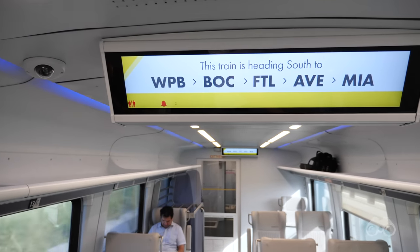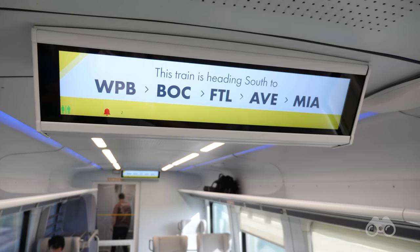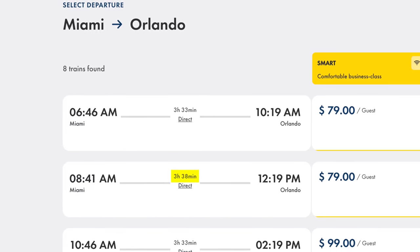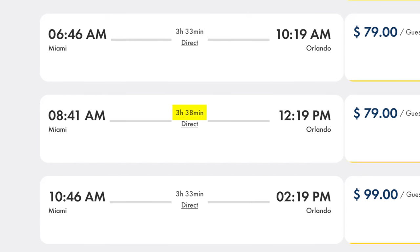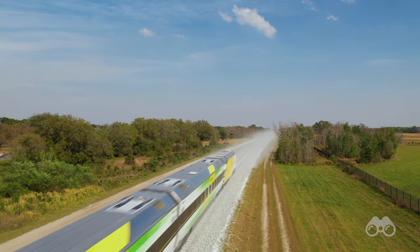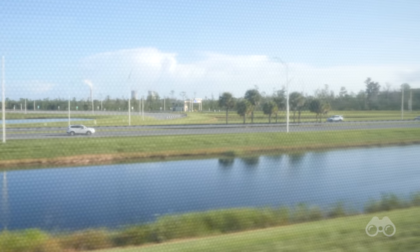Speaking of travel times, Brightline says that the Orlando to Miami trip, with stops along the way in West Palm Beach, Boca Raton, Fort Lauderdale, and Aventura, results in an estimated total trip time of 3 hours and 30 minutes. Today, we are testing that. Insofar as the train speeds go, while compared to trains in other parts of the world, this would hardly be considered high speed, the Brightline in Florida does travel at a pretty significant clip from Orlando to the East Coast, a portion of the route which has zero at-grade crossings. We were going much faster than the cars on State Road 528 that this track parallels, traveling at speeds of up to 125 miles per hour.